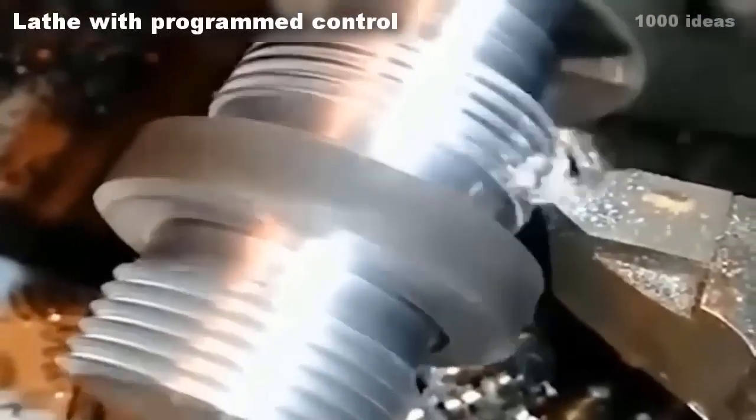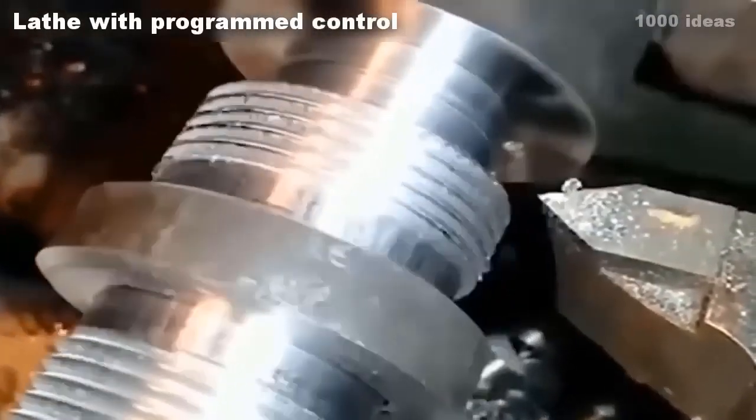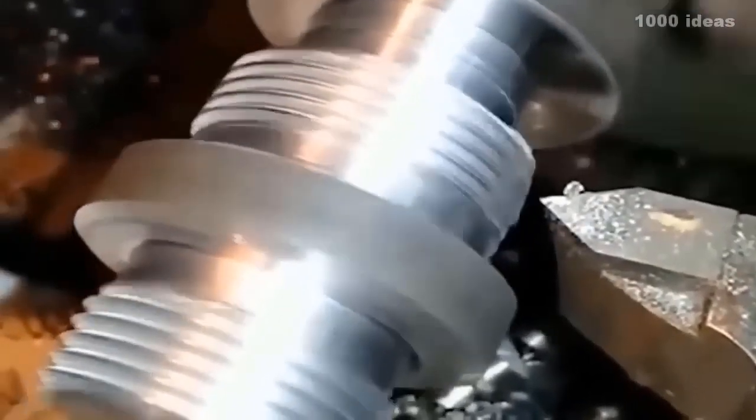Over the past 100 years, most businesses have been automated. Program-controlled lathes are a new approach to manufacturing.